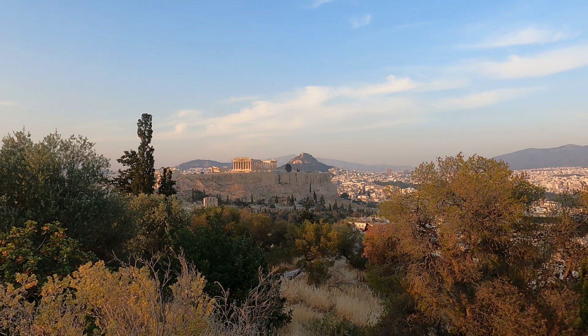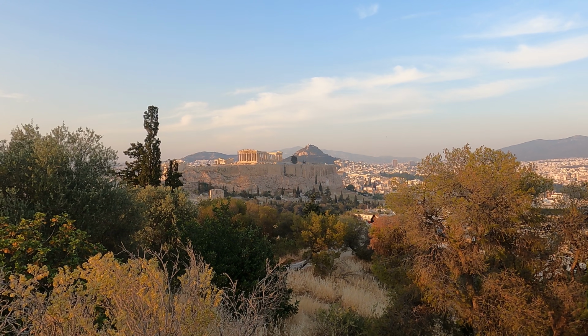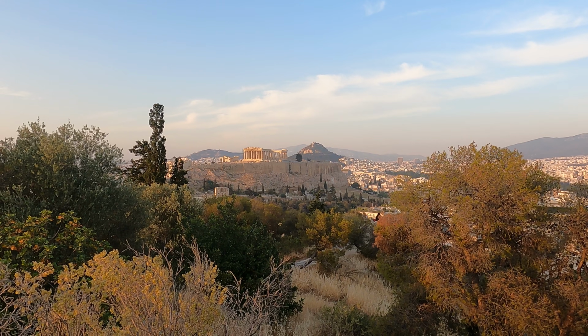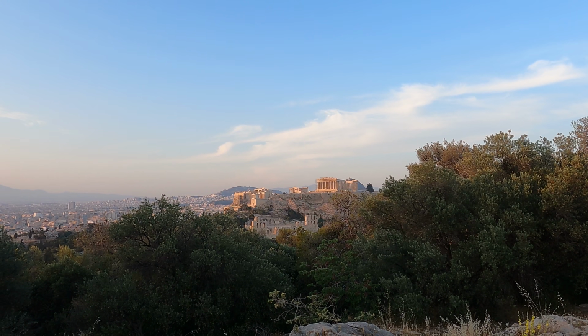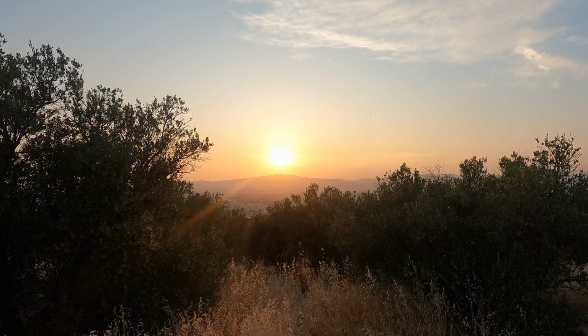And obviously, part of the reason you come up here is to get this view, because this is just stunning. And you get to see the Acropolis in the sunset colors, which is always going to be amazing. Oh, this one's gonna be good. Look how beautiful it is already.